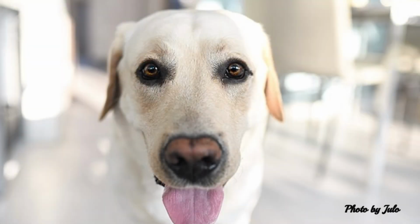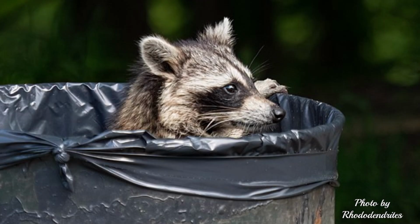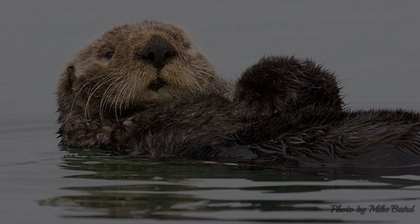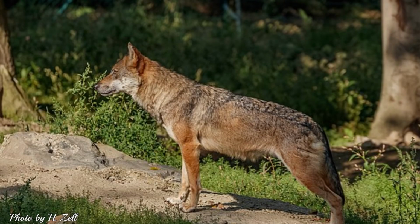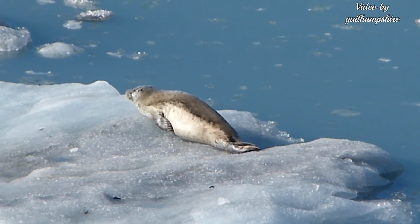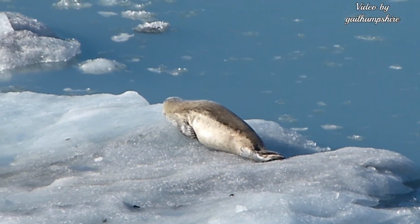Plus, they actually look a little like dogs as well, which is not surprising since they're distantly related. But so are bears, raccoons, skunks, otters, and dog-like animals such as wolves, coyotes, and foxes. Formerly identified as pinnipeds, they don't travel much and are non-migratory.